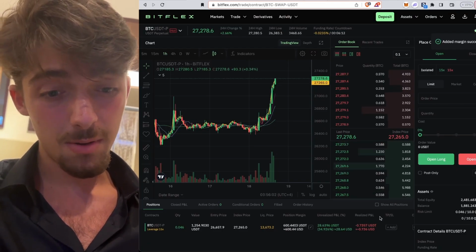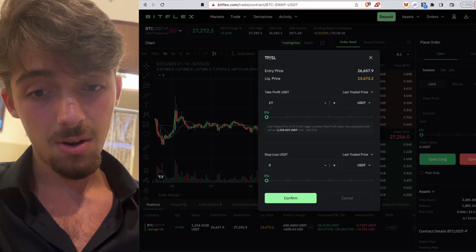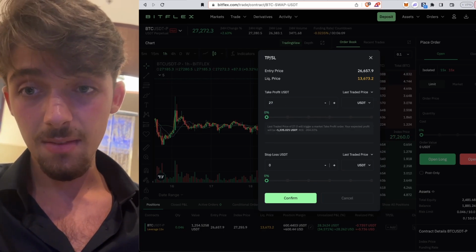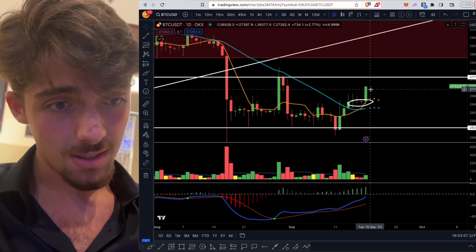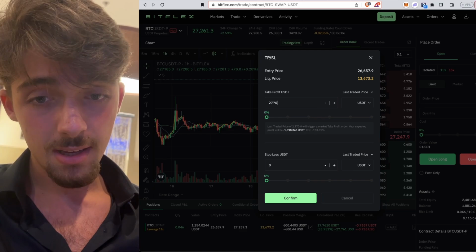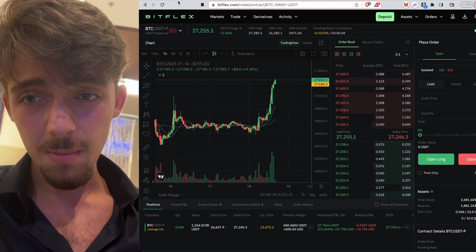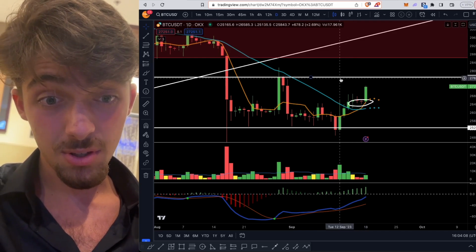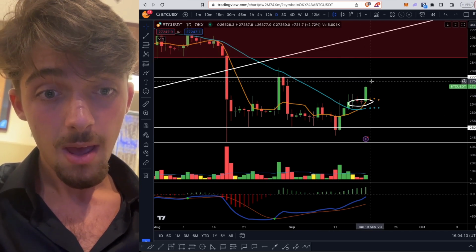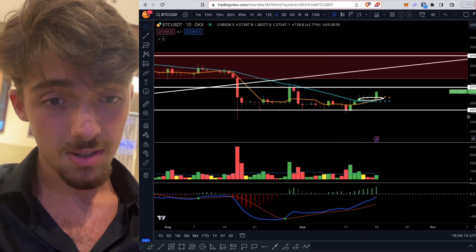$27,700. So what I'm going to do is add a take profit here at $27,700. And if we reach this level, then I will be looking to enter into a short position, because it is a very key level of resistance on the daily time frame, and we could see some consolidation and head back up, or see a reversal towards the downside.